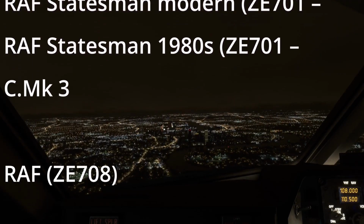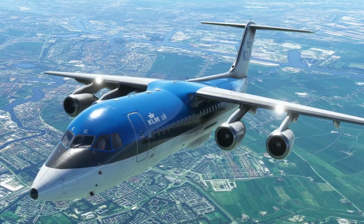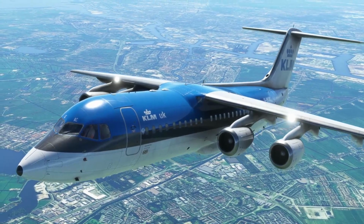Now, speaking of the external model, as I said, it's beautiful. It looks really good. Nothing I can pick fault with here. I mean, just look at it in the KLM UK livery. I think it does look really good. JustFlight once again have made a really beautiful aircraft here.